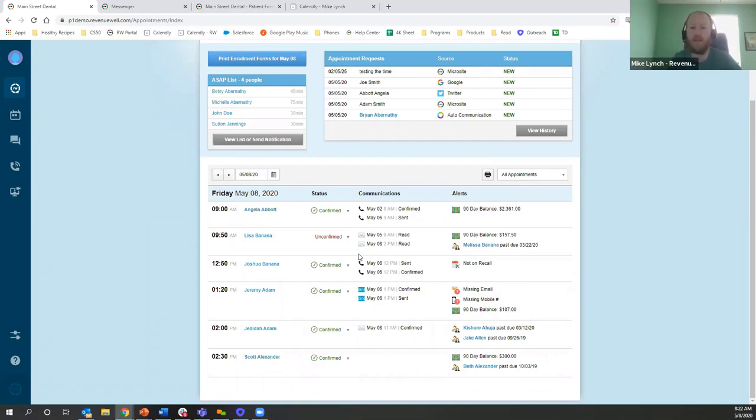For whatever reason, they didn't confirm. This just lets you know there wasn't a mistake as far as communication being sent out. Now, Lisa might prefer text, and we can talk about how she can change her communication preferences and make sure that text is the preferred method for appointment reminders. But you have an overview of what communications are being sent out.